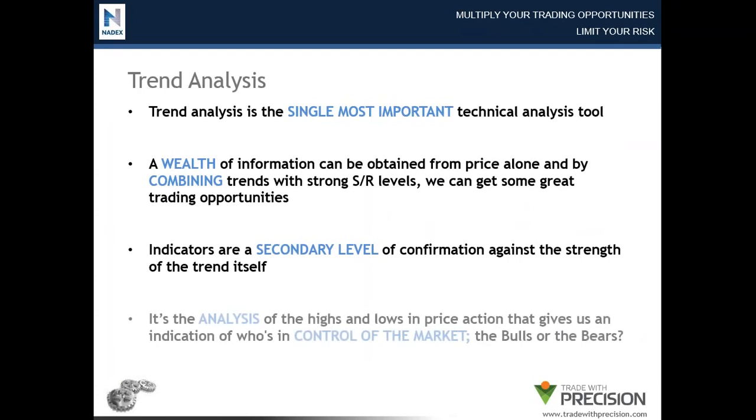Now, as I said, it's not enough. We need to add more and more things to it. One of the things that we would like to add is trend analysis. Funny thing is that new traders look at trend analysis and they think it's too easy, too simple, too basic, therefore I don't need it. But in honesty, it really is the most important technical tool that we have as technical traders, because what it gives us is really the momentum in the market.